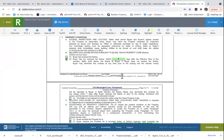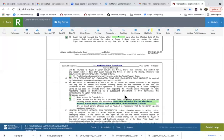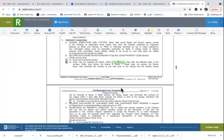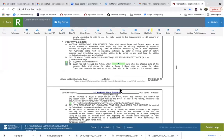And you have to keep the utilities on. And based on those inspections, I might negotiate repairs or treatments, or I might terminate this contract. That's all that is said in paragraph 7. That's a lot to say, isn't it? So you want to make sure if you're representing the seller or the buyer that you explain this paragraph properly.